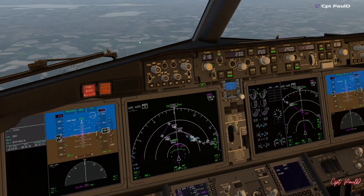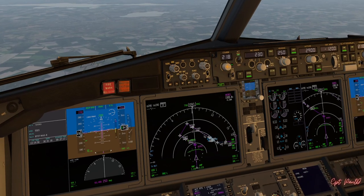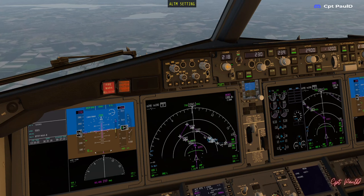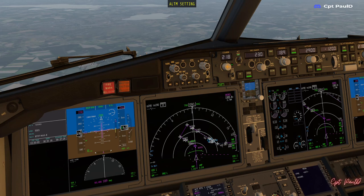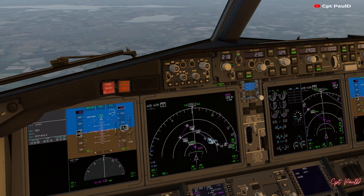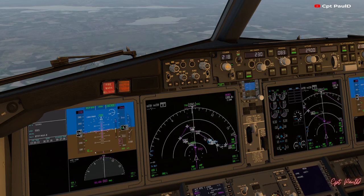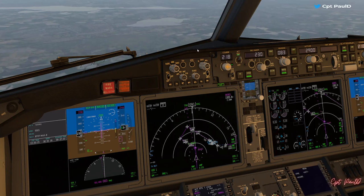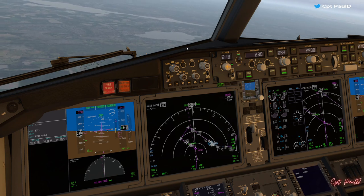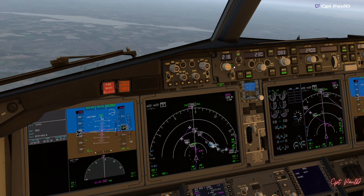Okay, runway is in sight. Do you know what? I'm just going to put it on heading mode. Altimeter setting. Cut the corner off. There we go. So we're going to go into heading mode, guys, and just cut the corner off here. We've got enough time. We're definitely low enough for the altitude.